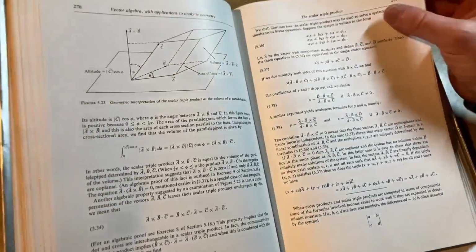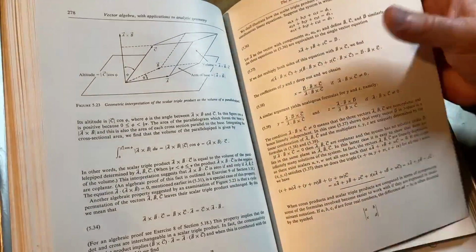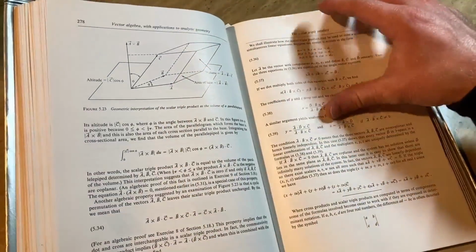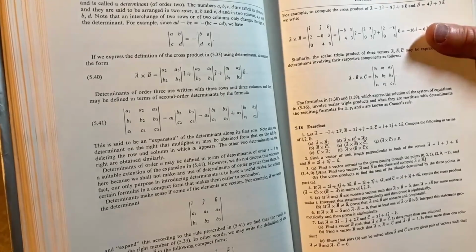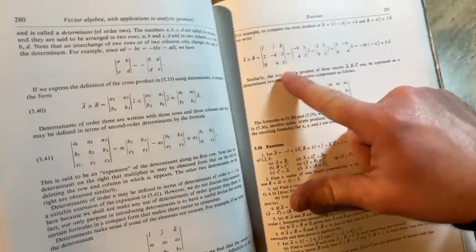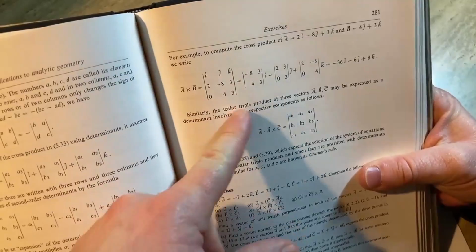Scalar triple product. Wow. What are the diagrams? I wonder how they did those in the old books, like how they actually did that. That's kind of interesting. Here we have what looks like a determinant of a 3x3 matrix. Yeah, because you can use that to compute the cross product of two vectors, which they do here, right? Here's the cross product of two vectors using the determinant formula.